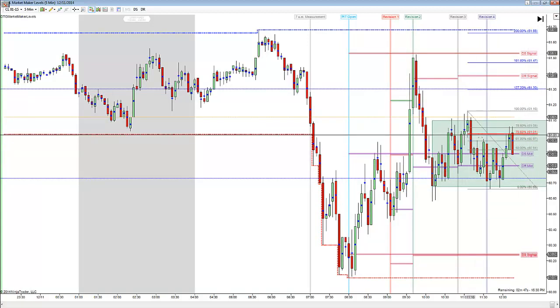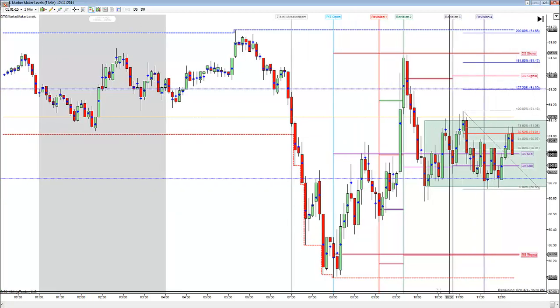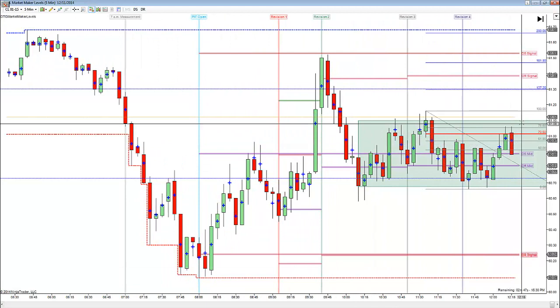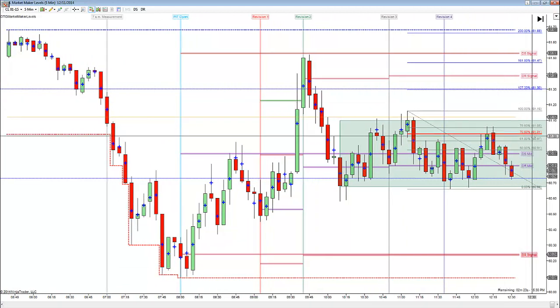61.01 is where this red line is. Hopefully you can see that here on the chart. That's where this red line is. Let me spread this out just a little bit. And so you can see this red line here at 61.01 right there.